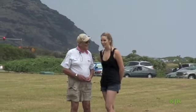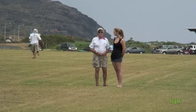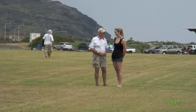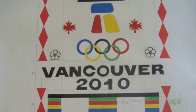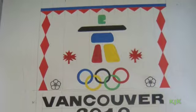So how long have you been coming out to Hawaii? This year is our 36th time. Wow. Yeah, we came in the 70s already. So how did you go about creating this? Well, this is our design for the Olympics. The five colors, the five rings. And above that was a native Indian. He designed this for the Olympics.